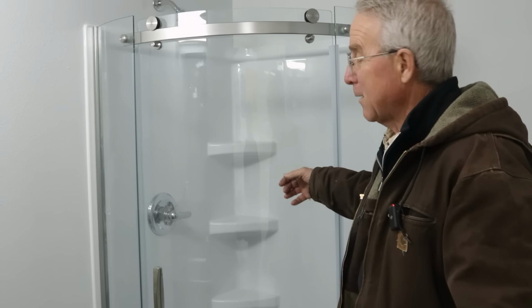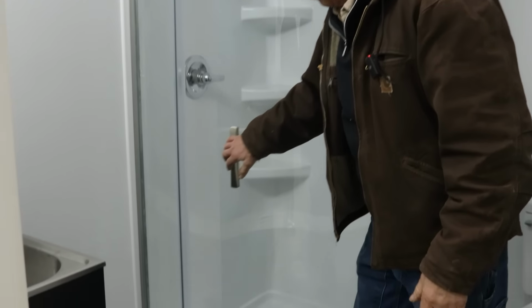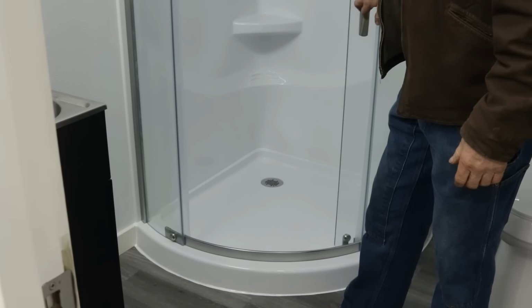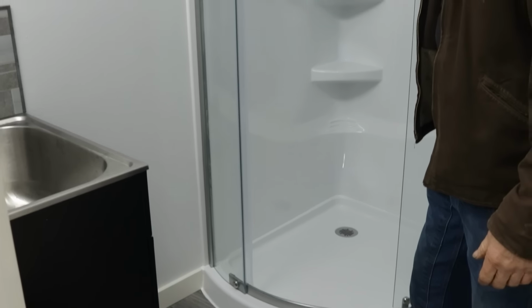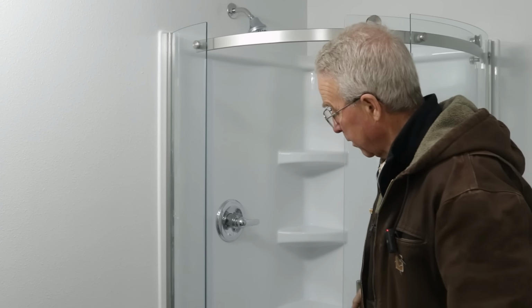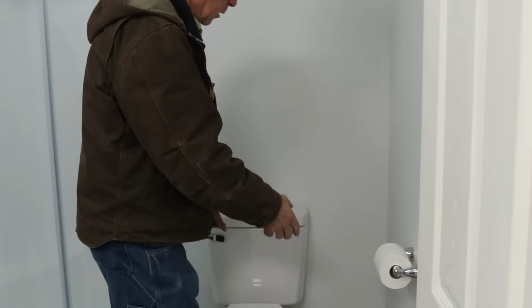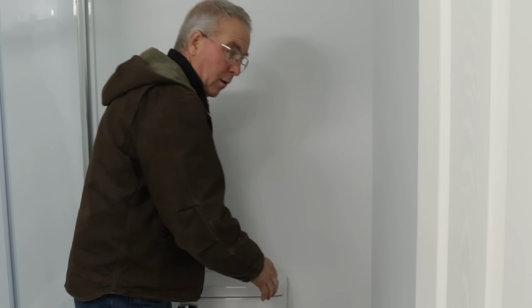Ben did a good job on these doors. I'm glad he did it, not me. They actually work very well. Not my cup of tea, reading instructions and interpreting little puzzles in stainless steel and glass, but it's watertight and it operates smoothly.